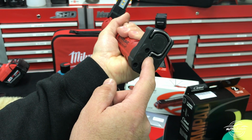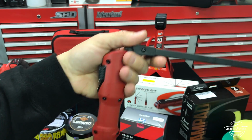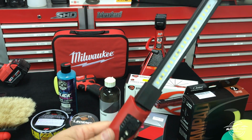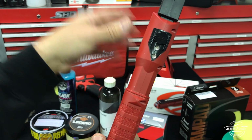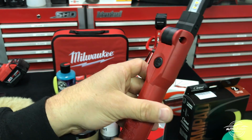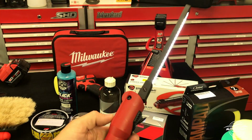You have a very powerful magnet. You have a hook that you can hook it underneath your car. You also have 3 lights built into one. So I'm gonna show you here. Here's your little charging port. And it comes with a wall mount. So you attach the wall mount to your wall and it clips right in and it keeps it charged at all times. So there's light number 1. You can see that there. It's freaking blinding.